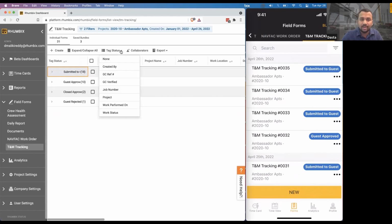You can always group by different columns as well. You can group by the job. You can group by GC reference number if you have one. You can group by work performed date, work status. You can also change the filters associated if you want to look at a wider time range.